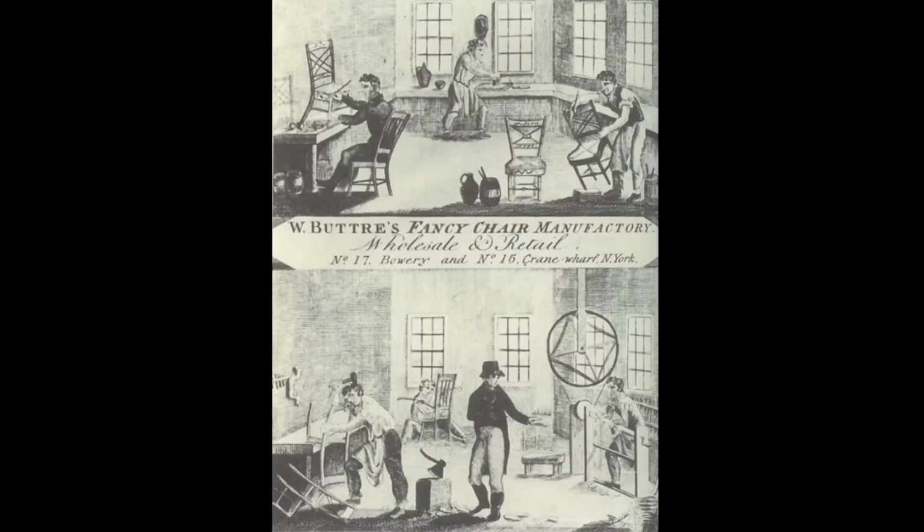This is from a fancy chair manufactory. It shows us the whole process from the lathe turning for the posts, assembly, doing the seat, and then the decorating room, mixing and grinding of the pigments and the painting. So all of that nicely documented visually on this trade card.